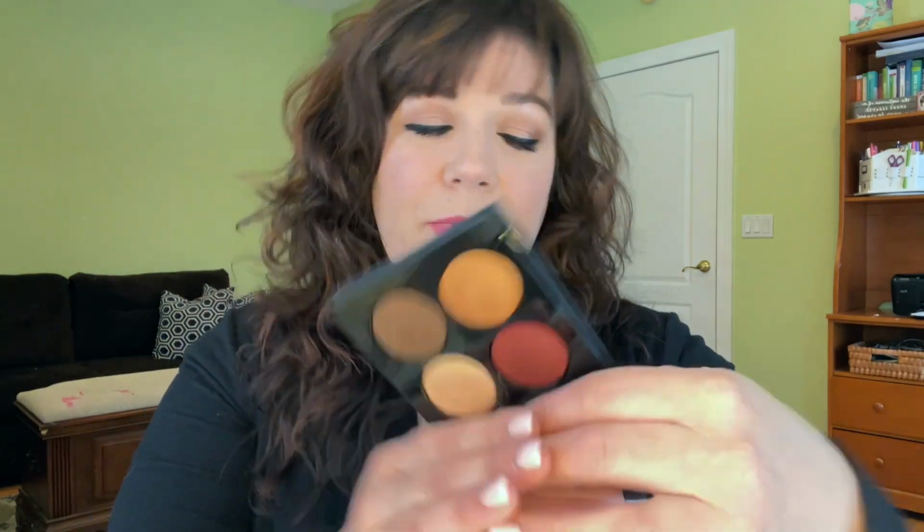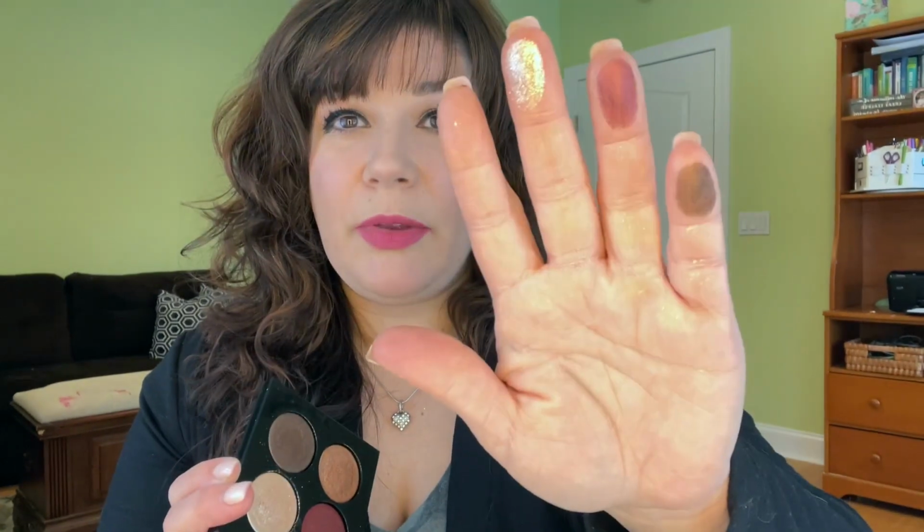Another palette that I absolutely love is the Pat McGrath one. I'll tell you what it's called, I'll put it down below. But this is just four shades. They are gorgeous. I got this on a great sale. I did not pay full price for this, but I absolutely love them. This is like one of my favorite shades, how it blings out any look. The red is beautiful. They're just all really, really beautiful shades.